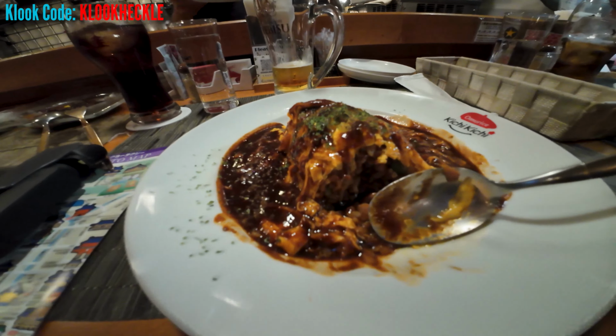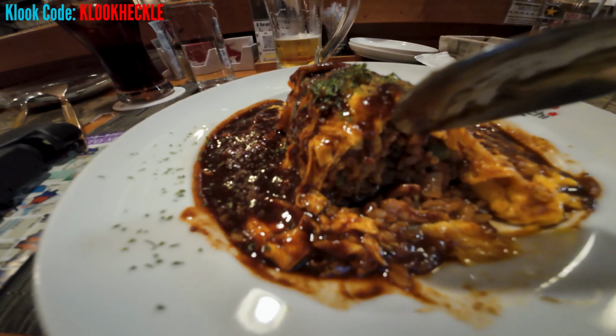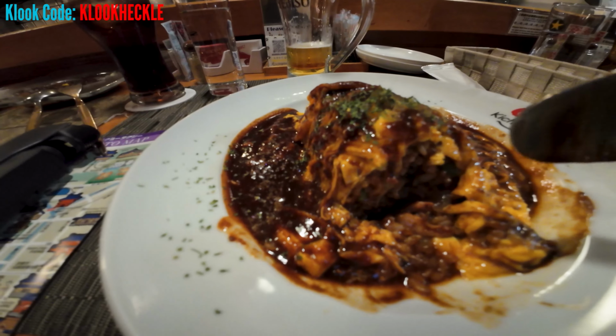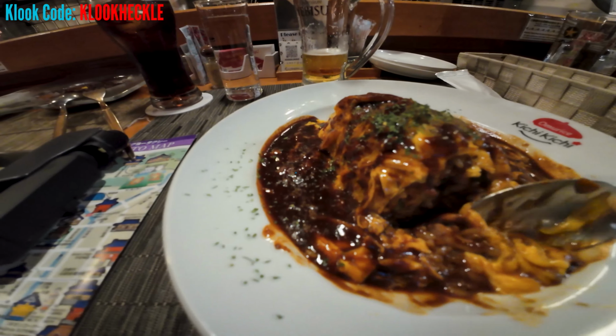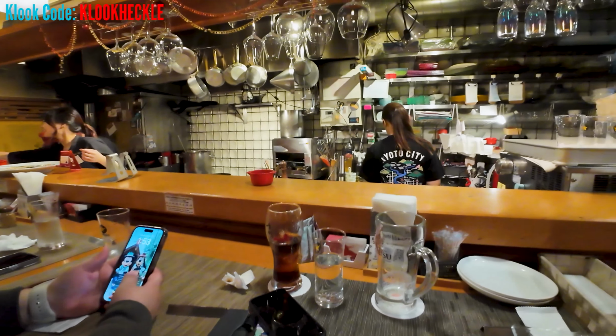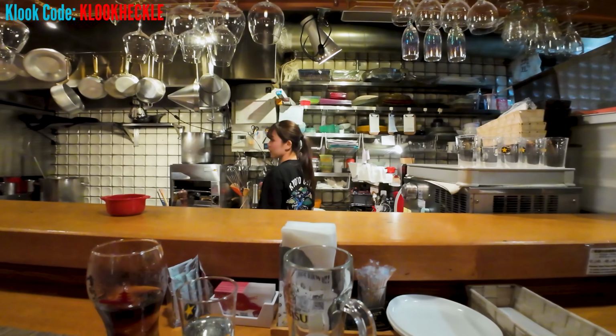After our meal, the chef took some time to do photo ops with each customer, which was such a nice touch. They even offered several souvenir items to take home, so we picked up the happy pan to try our hand at making omurice ourselves. It was the perfect ending to an unforgettable meal.